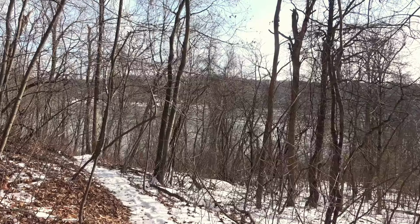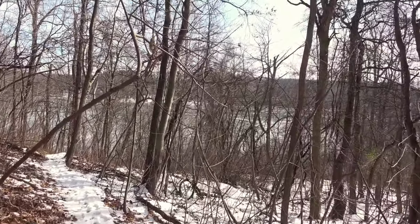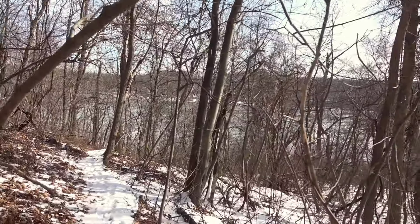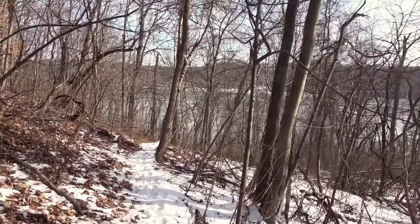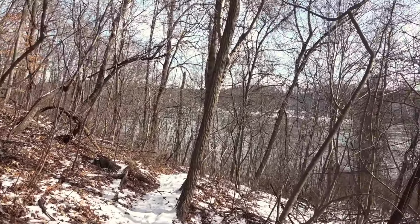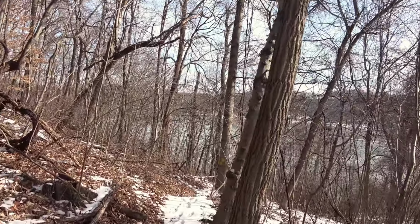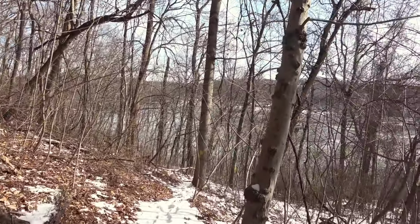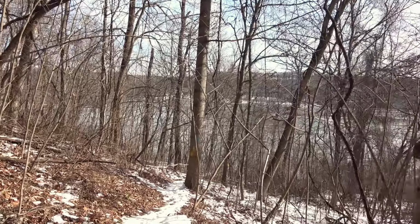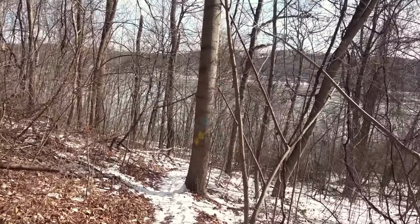But as the temps go up a little bit above freezing, it might get a little more slippery as it melts. In other words, it hasn't really impeded my hiking today. Like I said, I couldn't find my crampons this morning, or micro spikes, some people call them. But it's not too bad.